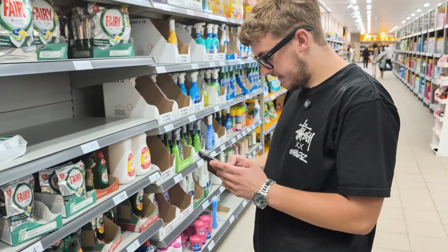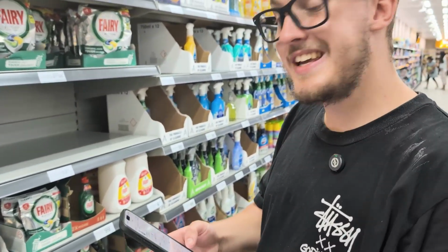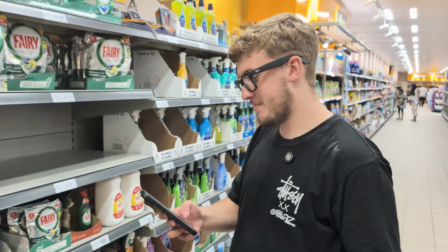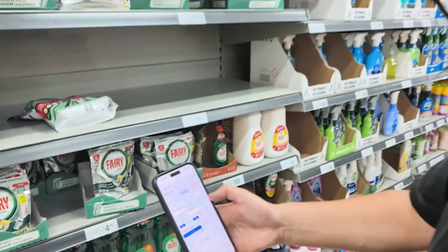So these are $3.99. This is literally the top product in its category. The most popular thing to buy in the grocery category right now on Amazon, making 71% ROI.